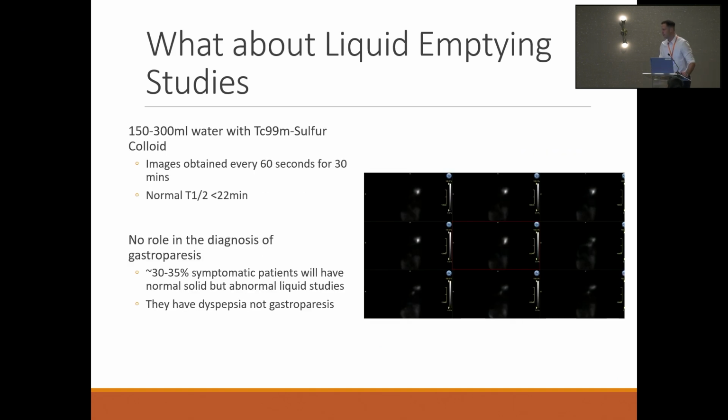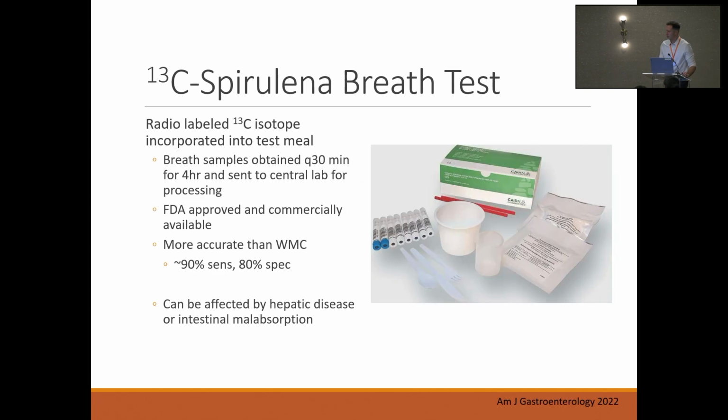At least at our facility, they've been looking a lot at liquid emptying studies and seeing if there's any correlation between this and gastroparesis. So we'll order a study and get back a report that gives us a solid emptying test but also a liquid emptying one. Just so you know, this has no role in the diagnosis of gastroparesis. If patients have a normal solid, it doesn't matter what their liquid is, they do not have gastroparesis. So in case you see that.